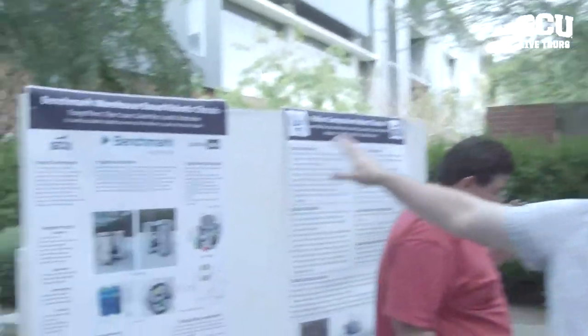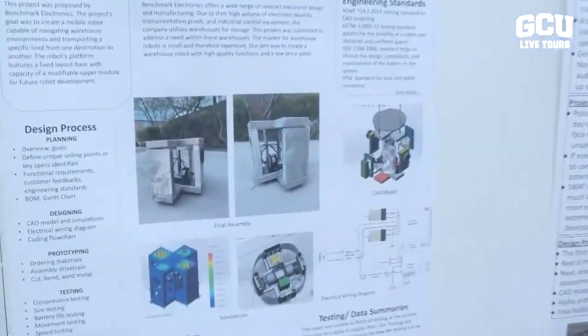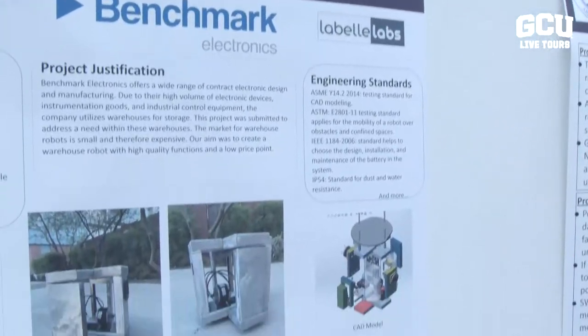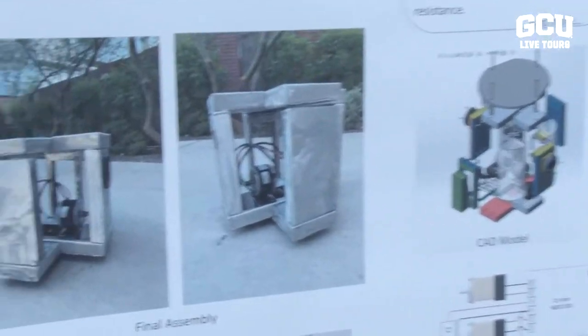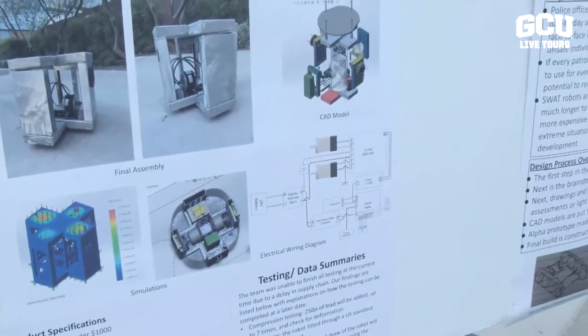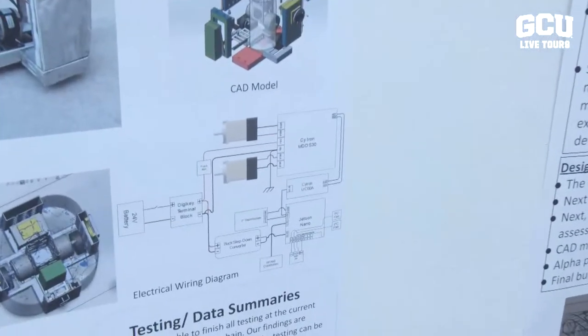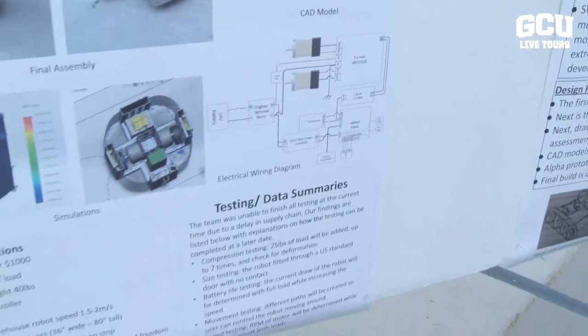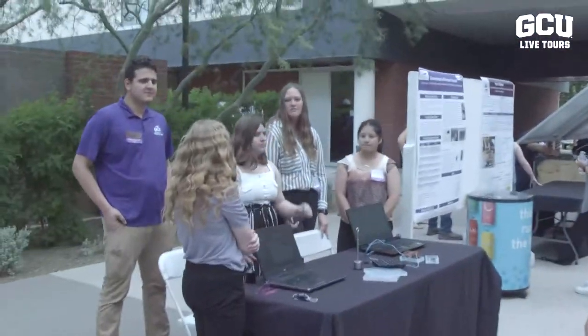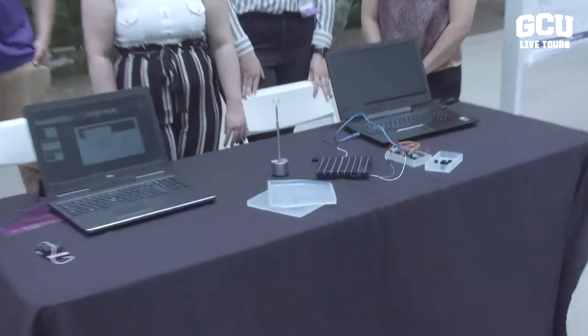Thank you. Appreciate it. All right, we'll go ahead and zoom in on their wonderful poster here. It showcases the process of what they went through, with the description, the justification, the standards they have to go through, and their final assembly. You can even see their CAD design. The CAD design is crucial, especially within engineering, understanding how to work things through a computer, through software. It's a really neat opportunity that they took advantage of. Wonderful job by them. We'll continue walking. We do have a couple more projects that we will highlight here.